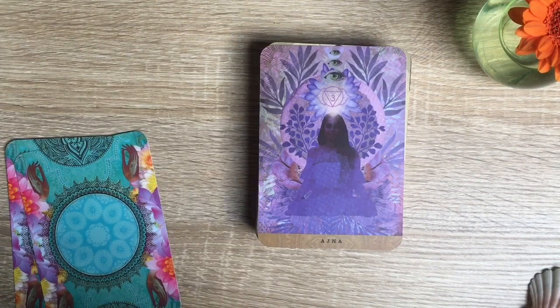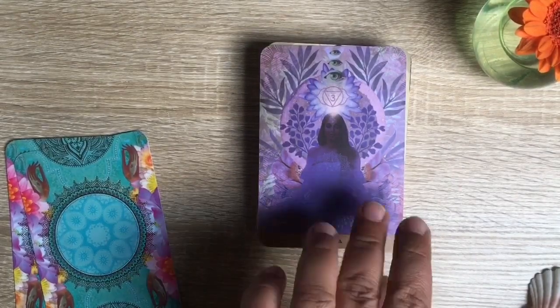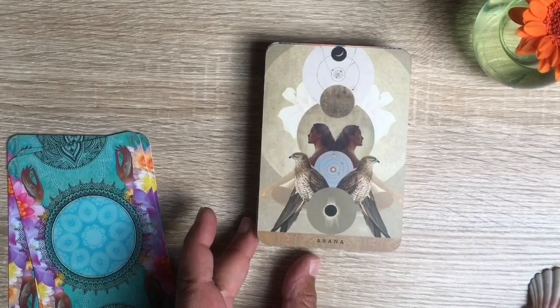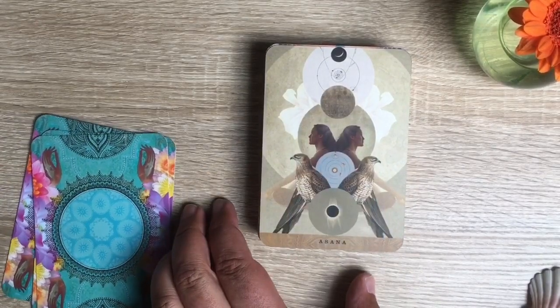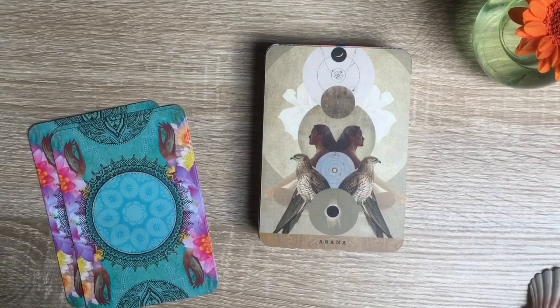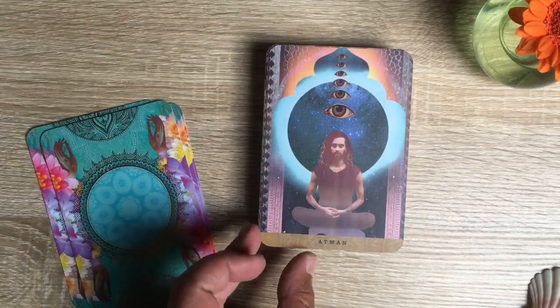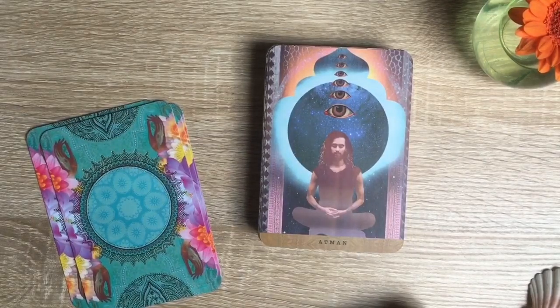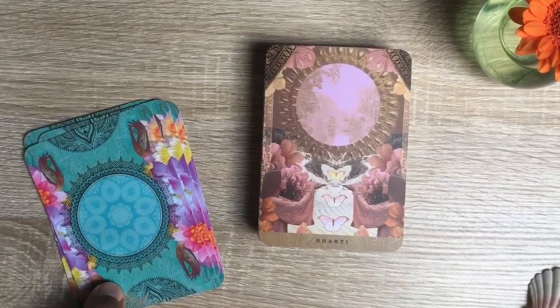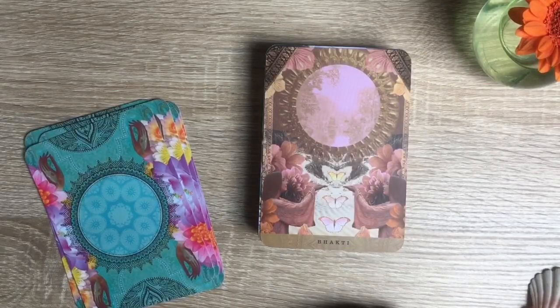seamlessly blended. Fantastic. So here we have the Ajna, I think it's called, the brow chakra or third eye in indigo and deep purples. Asana, interesting, with two falcons here. Gorgeous, symmetrical arrangement here, and I have to say I'm all for symmetry. I love symmetry. Atman, with a very modern, hipstery person. Bhakti, beautiful colors. It reminds me of the Moonchild Tarot.